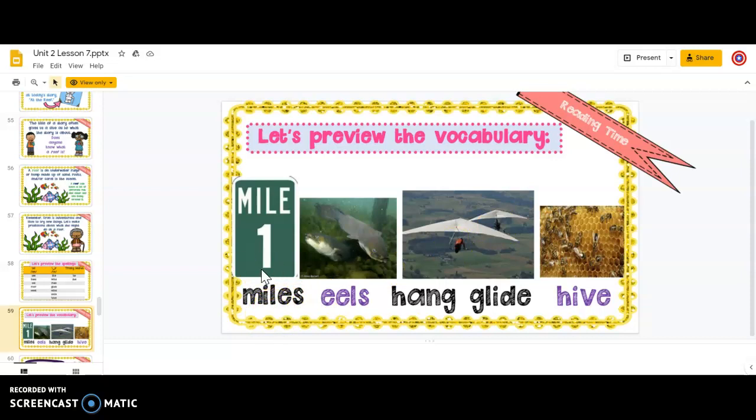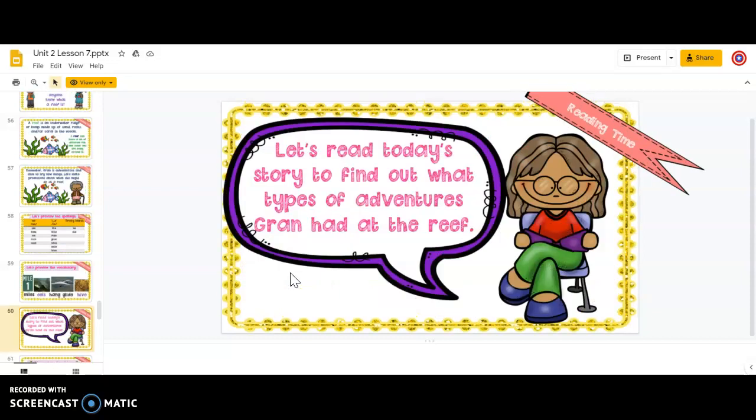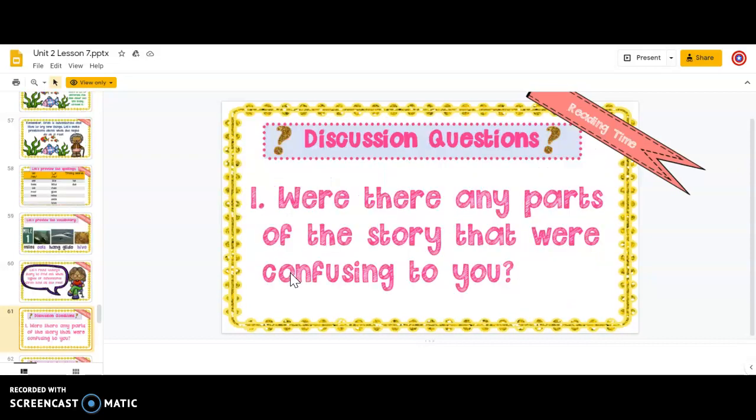Here's some vocabulary. Say miles. Miles is a long amount of distance. Say eels. Eels are these little creatures that swim under the water in the ocean. Say hang glide. Hang glides are like little balloons, or kind of look like a paper airplane, but a person hangs on it and you glide through the air. Say hive. A hive is where a bee makes its honey. Yummy, I love honey. Show connection if you do too. Let's read today's story to find out what type of adventures Gran had at the reef.